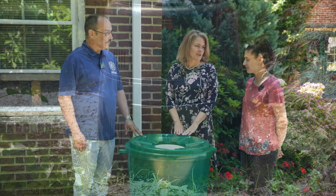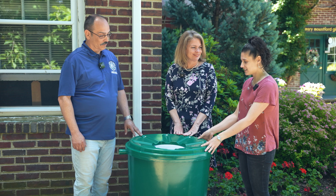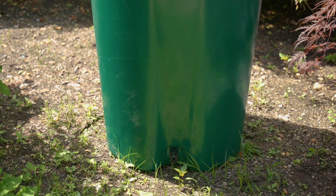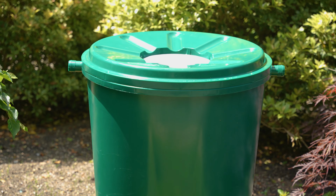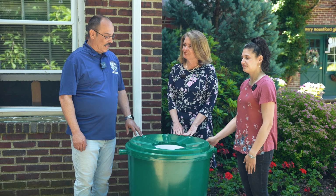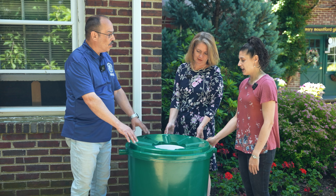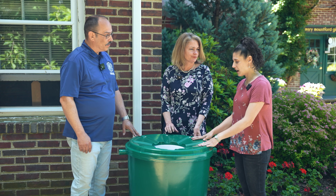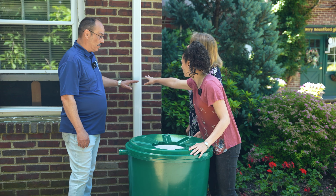Tell us about this rain barrel. So rain barrels are basically containers like this. They collect rainwater from the rooftop of a building, and then you can use this water for outdoor irrigation. And where would you put it, near a gutter? Can it be standalone? You can use it freestanding. You won't get as much water that way. So most people will put it under their gutter downspout like this.